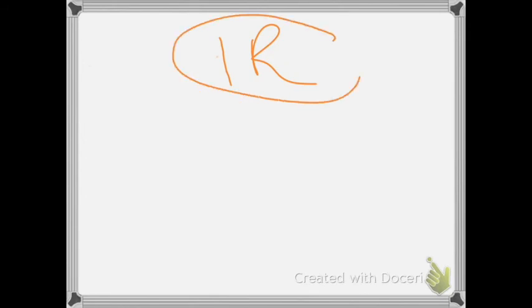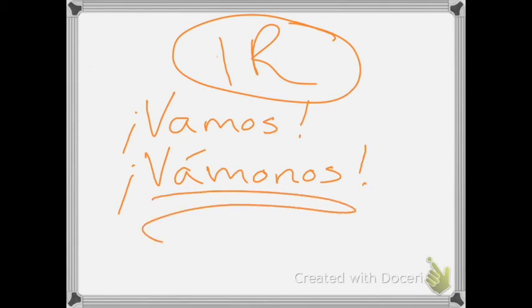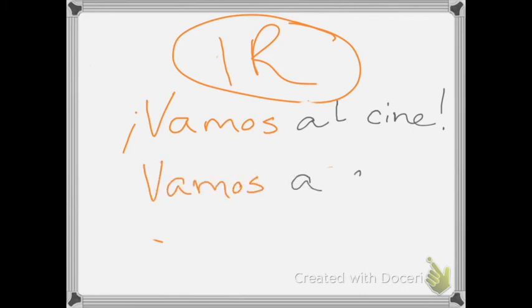Another way that we can use this ir is to say let's go. Like, let's go do something. Okay? Por ejemplo, podemos simplemente decir vamos. Okay? Vamos means let's go. Or you can say vámonos, which is like saying let's leave. So, Dora, come on, vámonos. Everybody, let's go. Okay? And it doesn't even have to be just by itself. We could also say, like, vamos al cine. Let's go to the movies. Or we could say, vamos a clase. Let's go to class. What a concept. Okay? So we could also say, like, let's go.